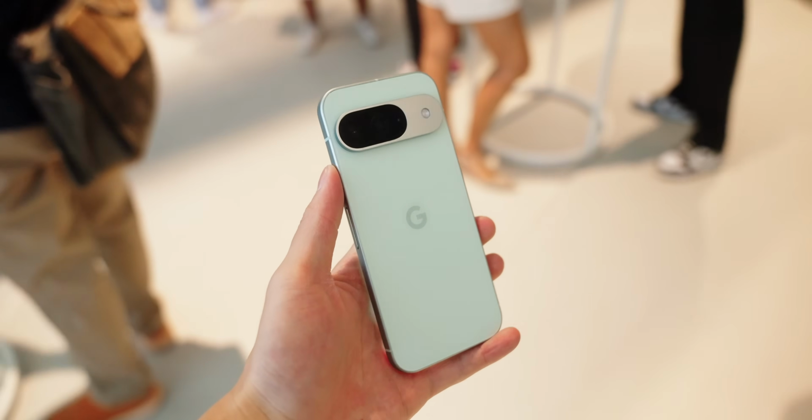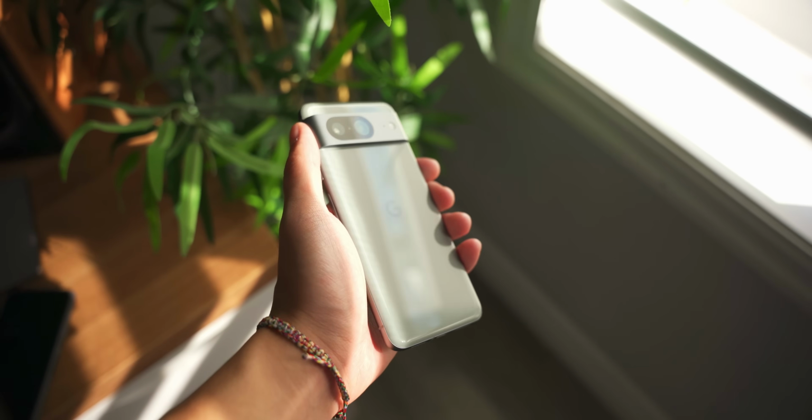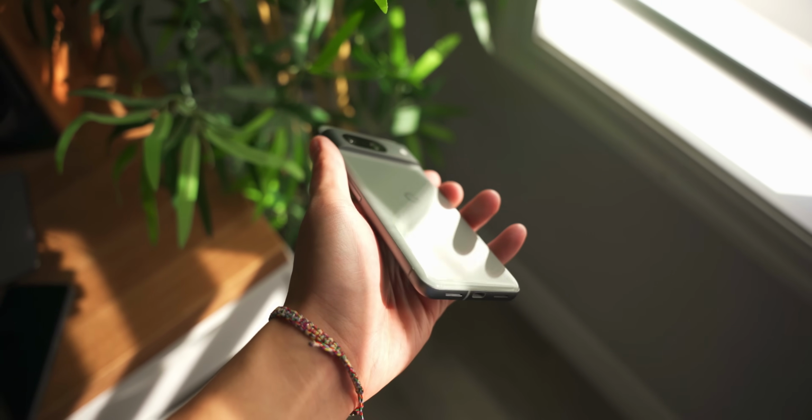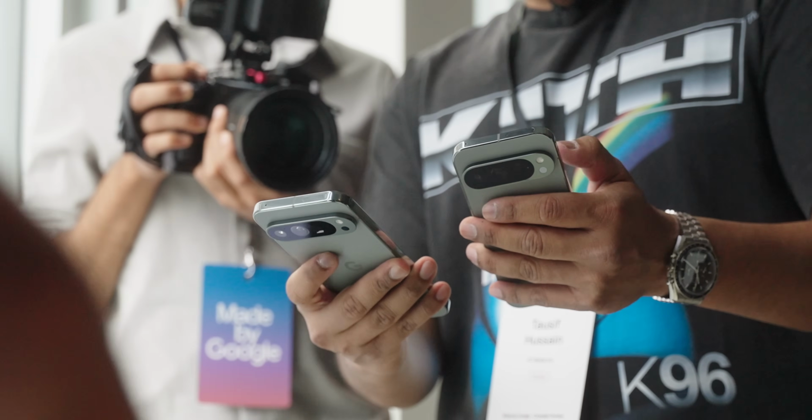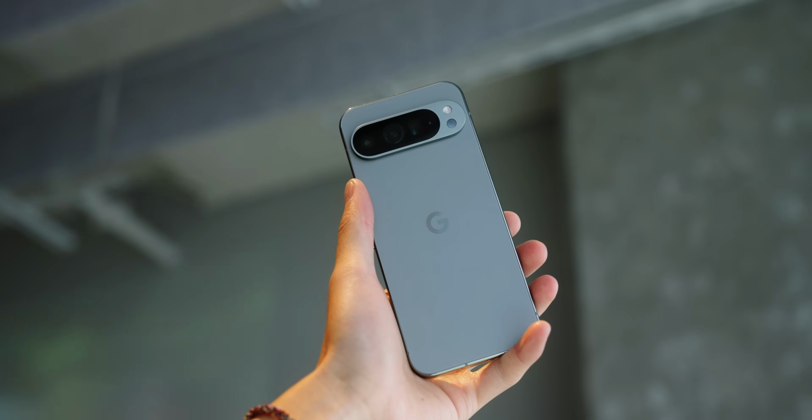It's like a pastel mint green that just looks so good with the matte green camera bump, and I know there are a lot of mint phone fans out there, so this will be for you guys. The 9 Pro, on the other hand, borrows the green from last year's Pixel 8, and it's a dark, more muted green tone called Hazel. I honestly think it's Google's signature color, and it gives you some color without being offensive.